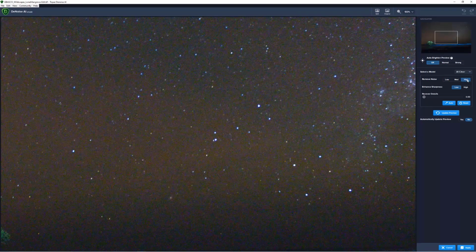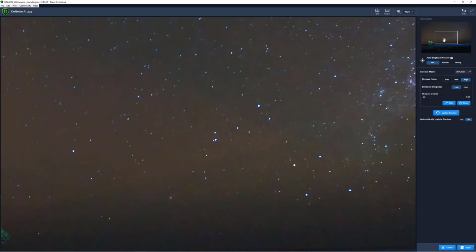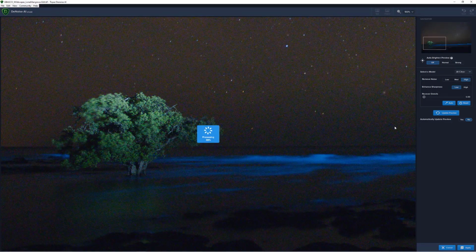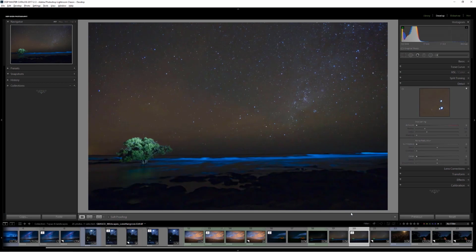I'm going to go with high for the noise reduction, and we'll update the preview and see how it does in the middle part of the sky. Not bad. Not bad at all. Let's see what it looks like down by the tree and the surf. Looks good enough. I'm going to go for it and send that TIFF back over to Lightroom, and we'll check things out. Okay, so let's take a look at how it compares to the raw file, first off.